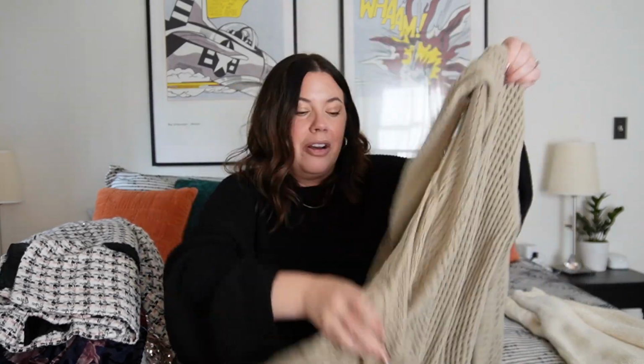Anyway, this is a size small. Again, this was a $300 sweater. I literally just sold a pair of his leggings that he did as a collab with Uniqlo for 50 bucks.